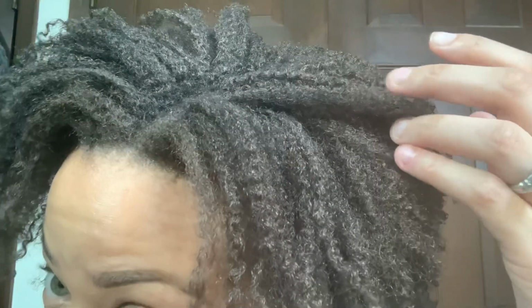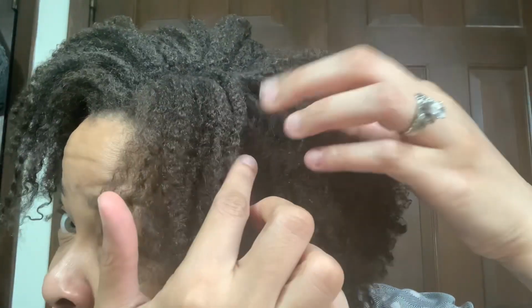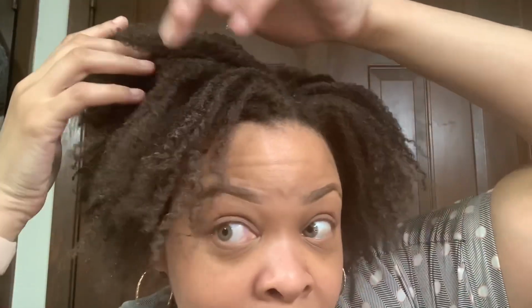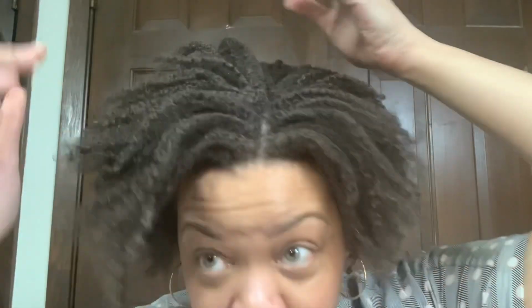If I get close for you to see. We still got plenty of definition. See, that's frizzy, but still definition, right? This side, definition under here, through here, top of here.